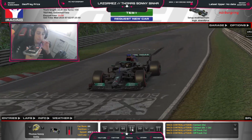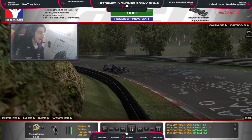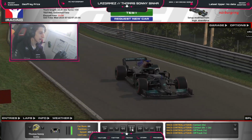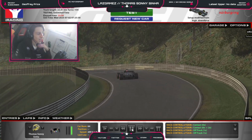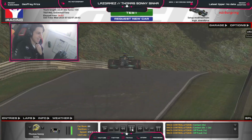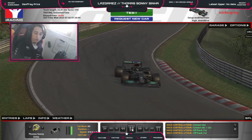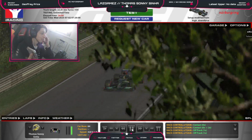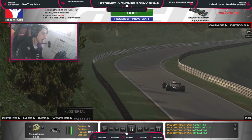And the one bit I'm very curious to see is how it looked through the carousel. Oh, there was a snap there. You saw a clip of the grass on the exit. Round we go. 310 kilometers an hour. Currently at 2 minutes and 30 seconds, which is just a blistering time at the moment. And I didn't even drive that well.